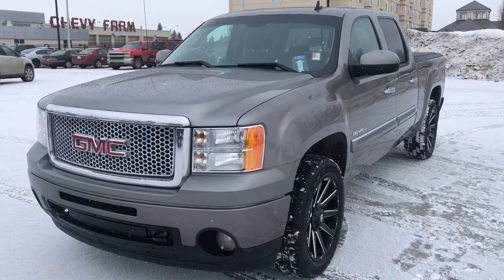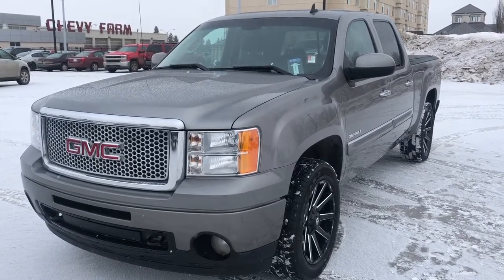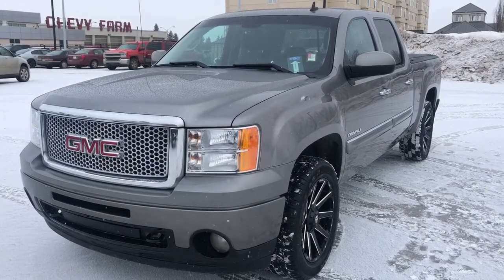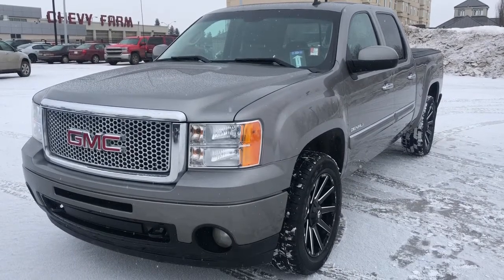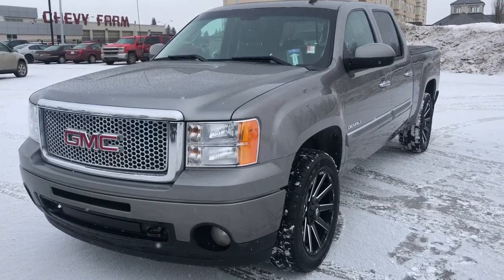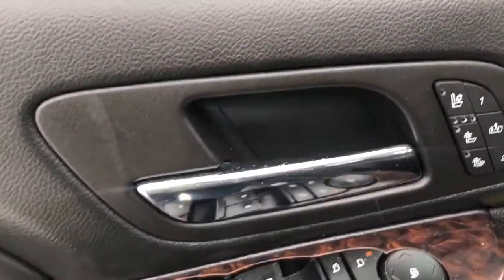2013 GMC Sierra. This Sierra is featured in a gray paint finish and is the Denali trim. It includes features such as a sunroof, backup camera with adaptive guidelines, a soft rolling tonneau cover, 20-inch fuel alloy wheels, premium heated and vented front seats, as well as a trailering package with trailer brake controller and auto-locking rear differential. Starting off in the front of the vehicle, we can see we have a chrome finish door handle.